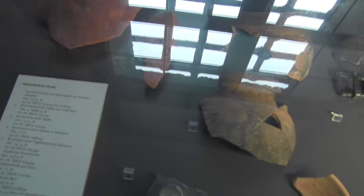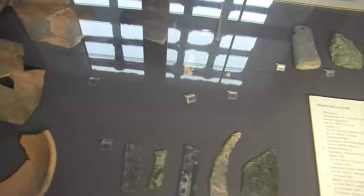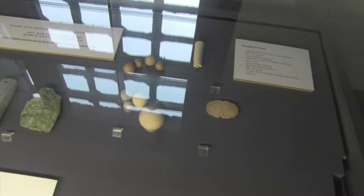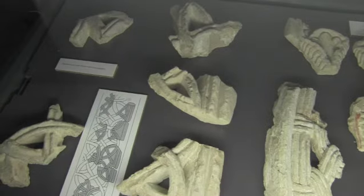Some of the artifacts found. Imagine the moments when the person pressed in that design. Was it before lunch or after? What was he looking forward to that evening? I don't know what these little balls were for. Game?